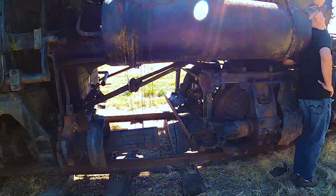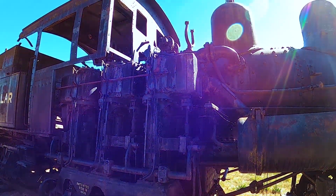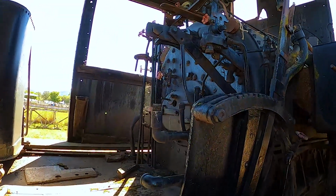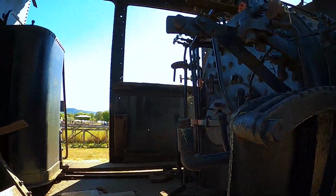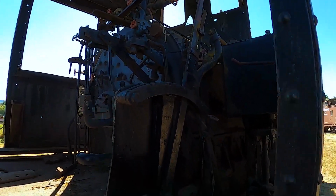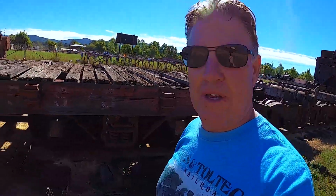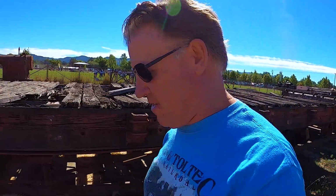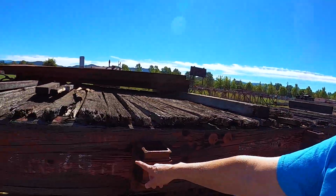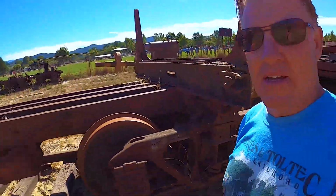Logging train. Maybe they'll restore this one someday. Well, what do you guys think so far? This is pretty awesome, huh? I mean, just not many places that just open their rail yard up and get everything running for you to check out. You have all this old rolling stock here. It's pretty cool.